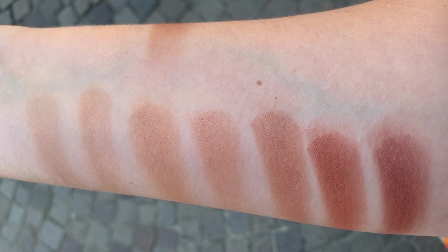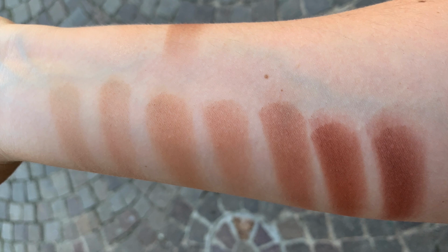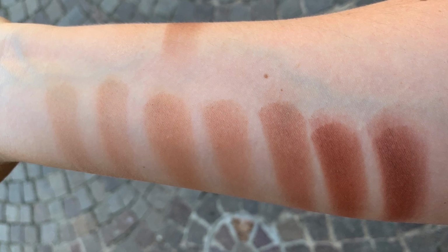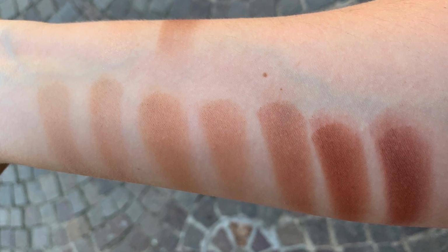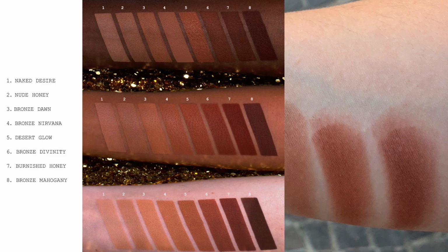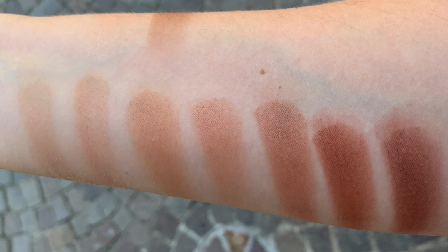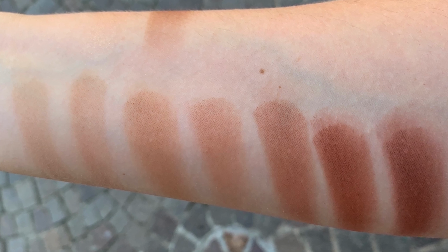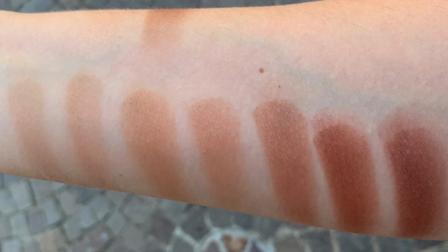I think that these darkest shades are the best if you have more cool undertone, and I think it's rare to find them. I found those type of shades in the Pat McGrath range, but it's hard to find this intensity with reddish undertone. It's more common to find orange shades that are darker rather than these reddish ones.